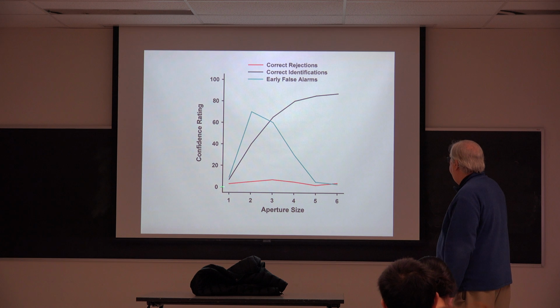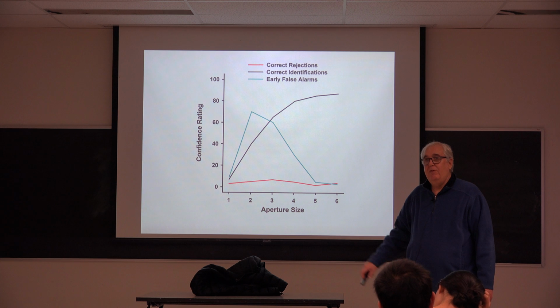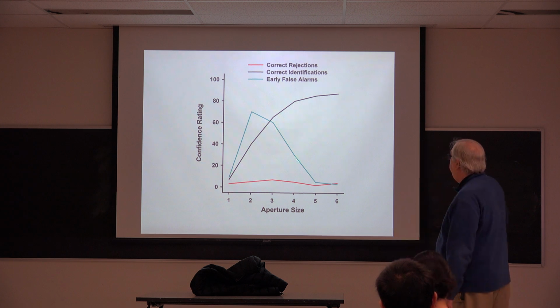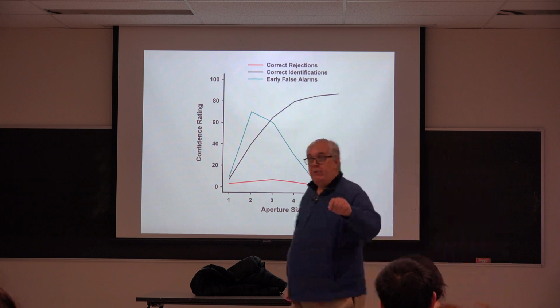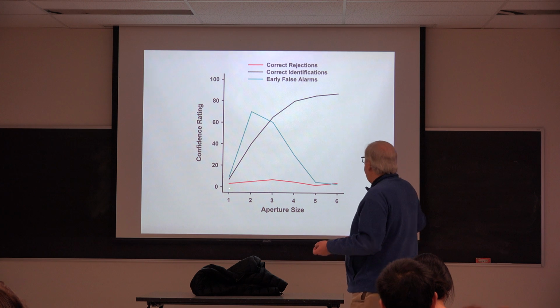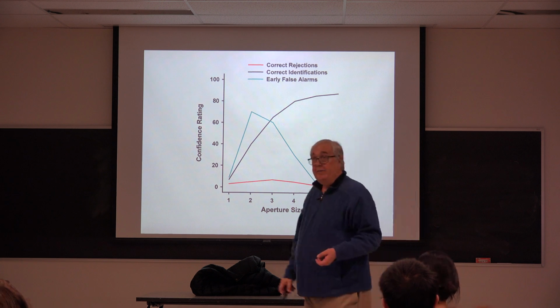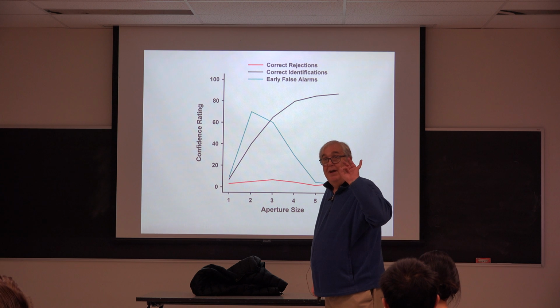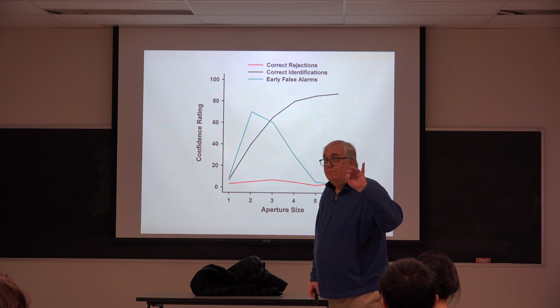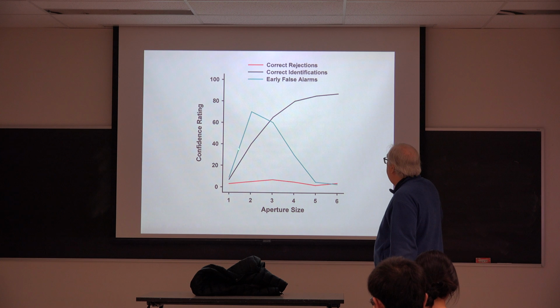So correct rejections, these are the ones where, let's say it's a corner, and this is the slider for shadows. Subjects typically just adjust that to be 0. But you often get these two patterns of results. So for the correct identification, let's say the contour you're trying to identify really is a concave corner. What'll happen is that subjects' ratings for that go up, and then asymptote, usually around 90% confidence. And this happens almost always at exactly the time where there are enough constraints present to solve this mathematically. But you also get this pattern right here.